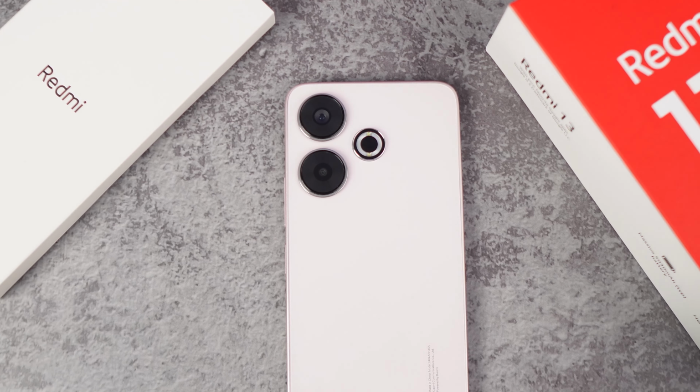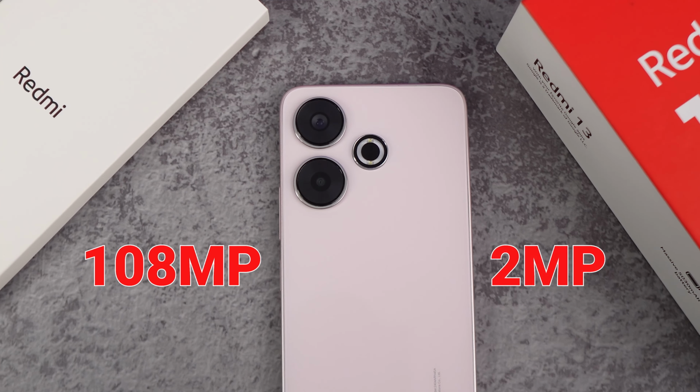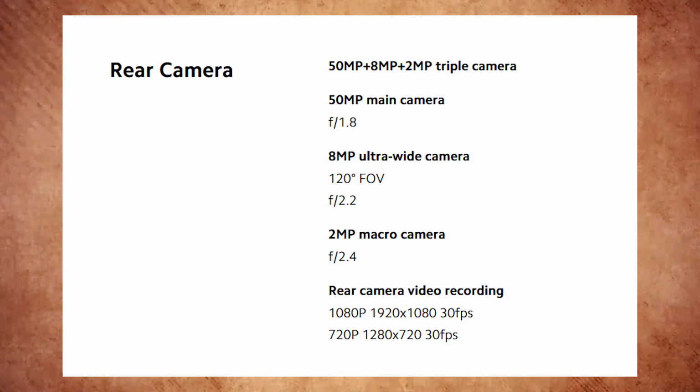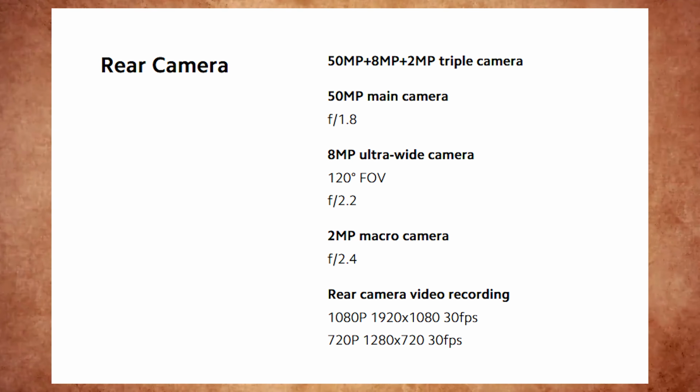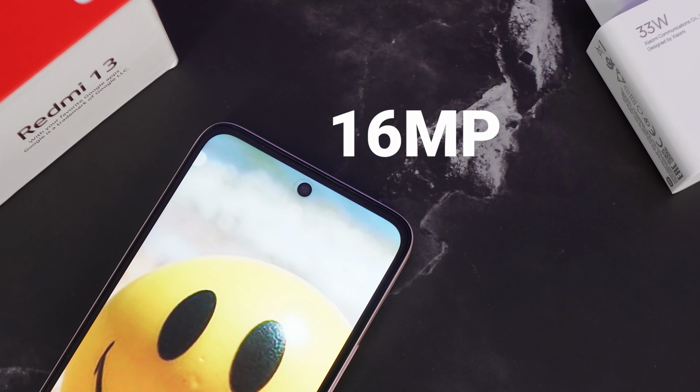Now let's talk about where I actually noticed a downgrade when compared to the Redmi 12 of last year. Apart from the 108 megapixel main camera, there's also a 2 megapixel macro lens. But the Redmi 12 of last year actually had an 8 megapixel ultra wide camera, which we don't get this time around. And honestly, ultra wide cameras are very important. But at the front, we get a 16 megapixel selfie camera.